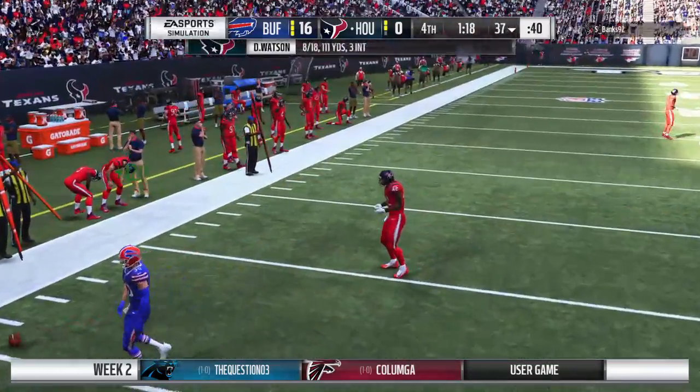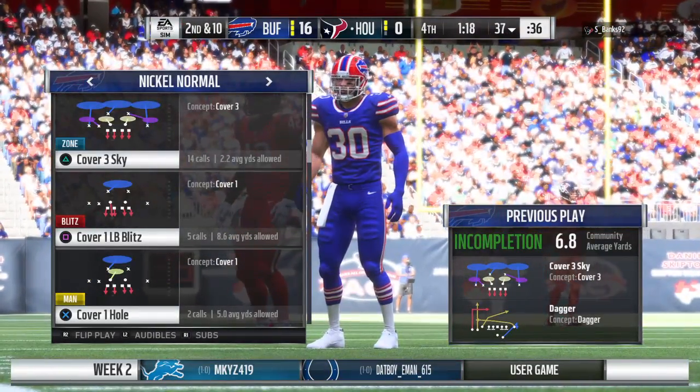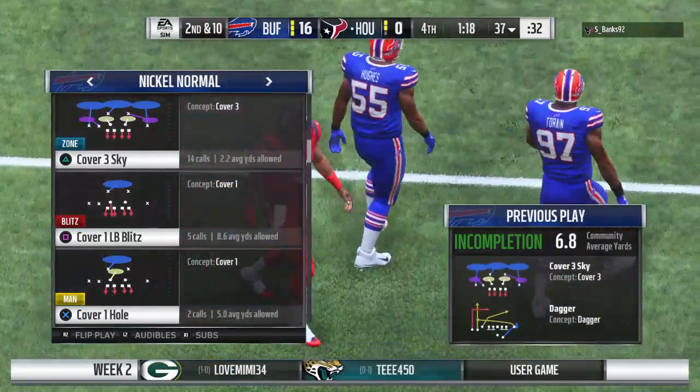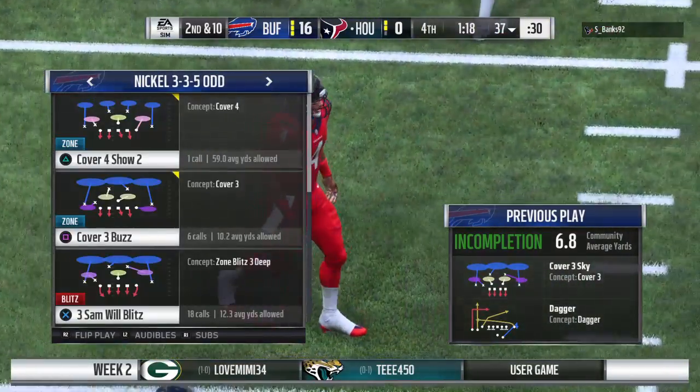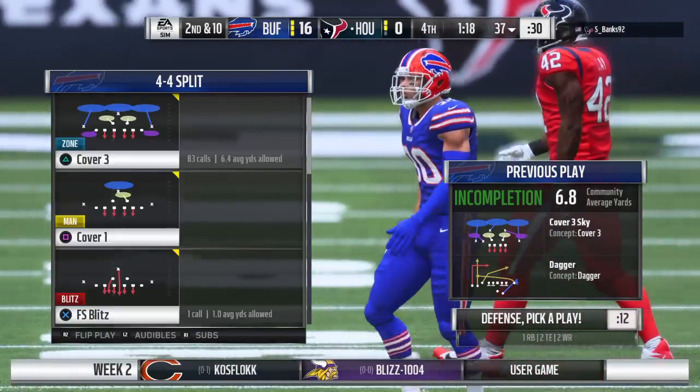And he couldn't hang on. Would have been their 4th pick of the game. Instead, 2nd down. He started out having some troubles back in the first half connecting with his receivers. Really hasn't gotten a whole lot better. Yeah, he's at less than 50%, and you and I both know that just won't do.